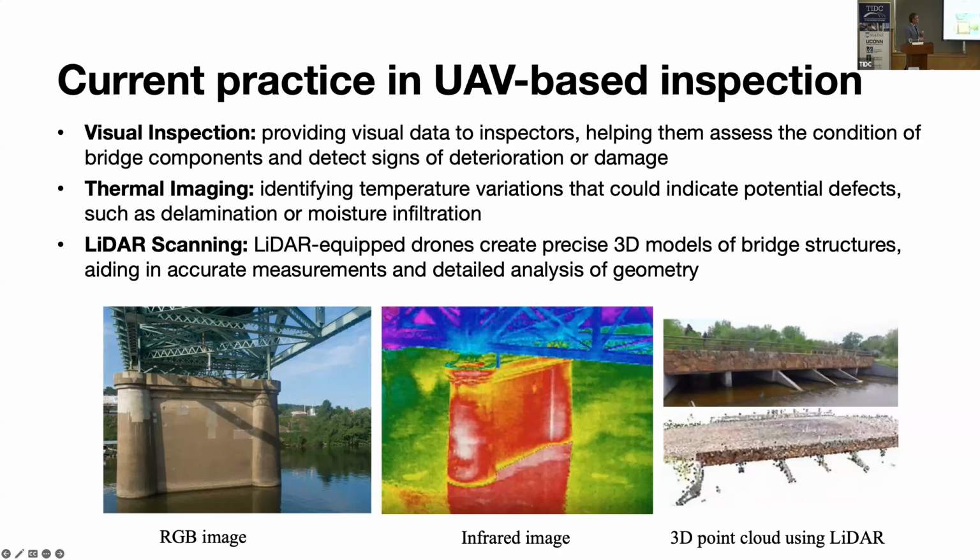A lot of work right now, actually in the form of as-built surveys or just other condition assessment, is in LiDAR-based scanning, where you can get a three-dimensional as-built model of the structure.